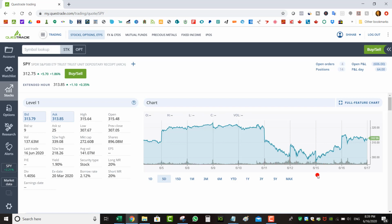So I'm pretty sure I saw SPY trading at 297 Monday morning, right around here. What the hell is it doing at 316 today? Does that make any sense?